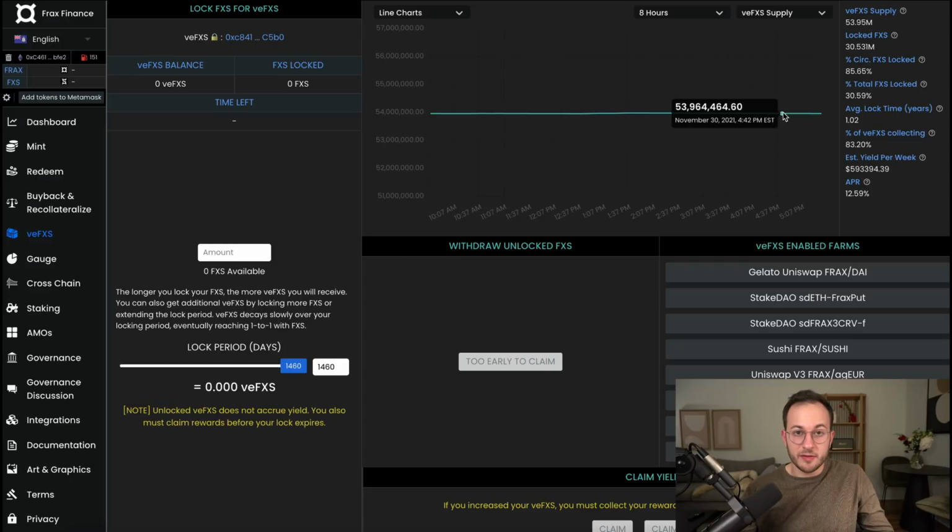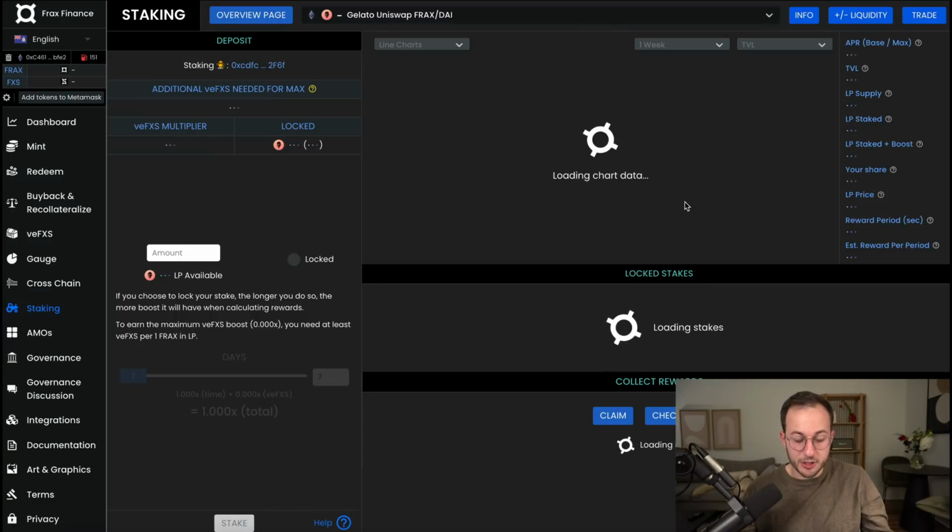Frax has a ton of different farms active, but the veFXS enabled farms, the ones that you can get a boosted yield on, there's about 9 options which you can see here on the right. I think the most interesting one right now is the Gelato Uniswap Frax DAI pool, so I will click that and show you a bit about how that works. This Frax DAI pool provided by Gelato is essentially a Uniswap v3 wrapper. What Gelato does is automatically manage the concentrated liquidity position for you, so you don't have to worry about it.